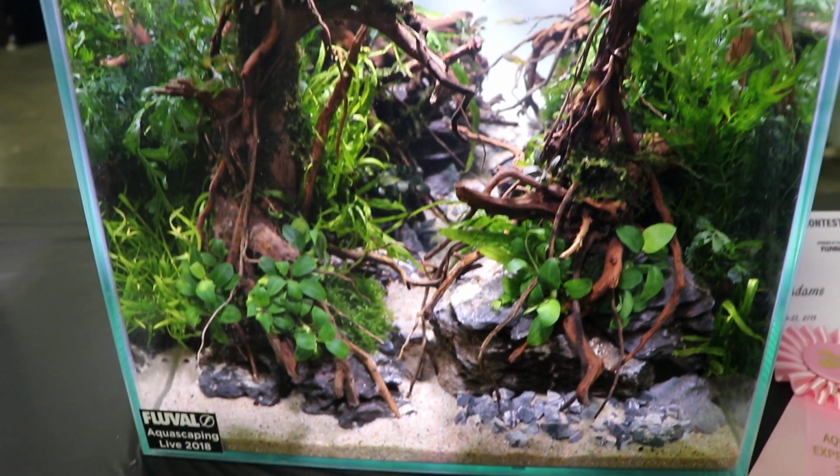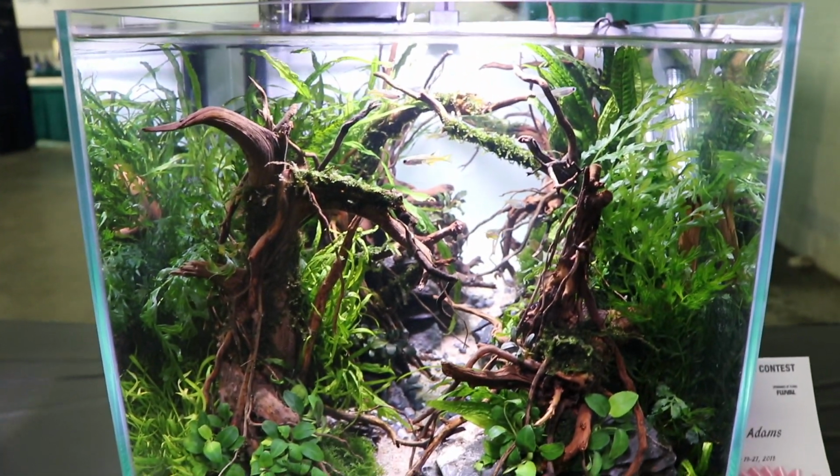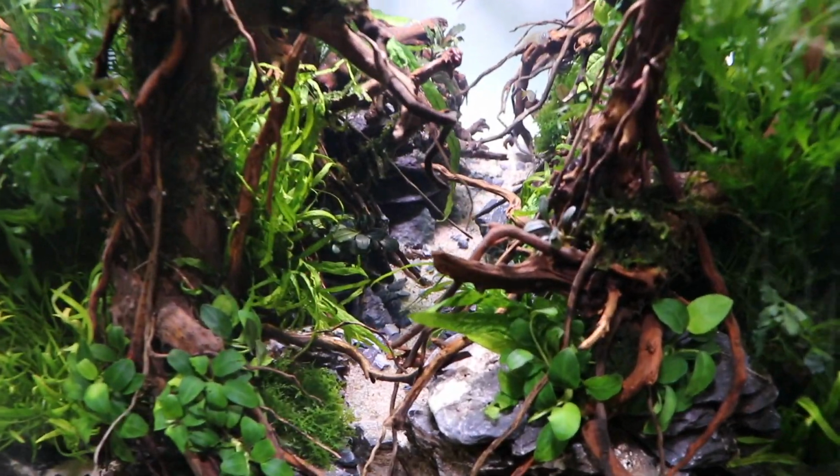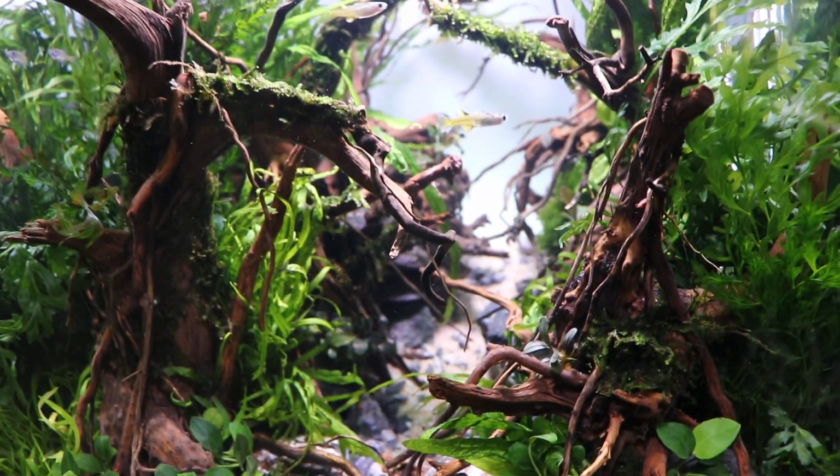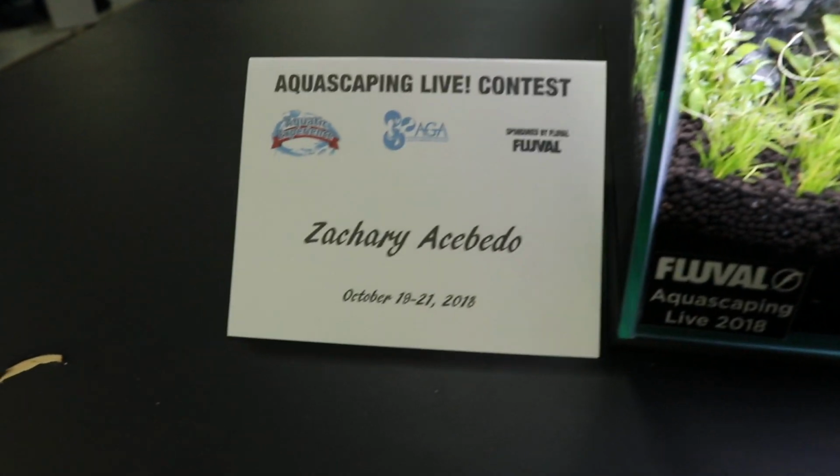This was one of my favorite tanks. Again, common theme is you've got that central pathway that looks like you could walk through a tropical rainforest. Not a lot of space there for fish. So if you were doing livestock, again, I just think shrimp would be something to consider.